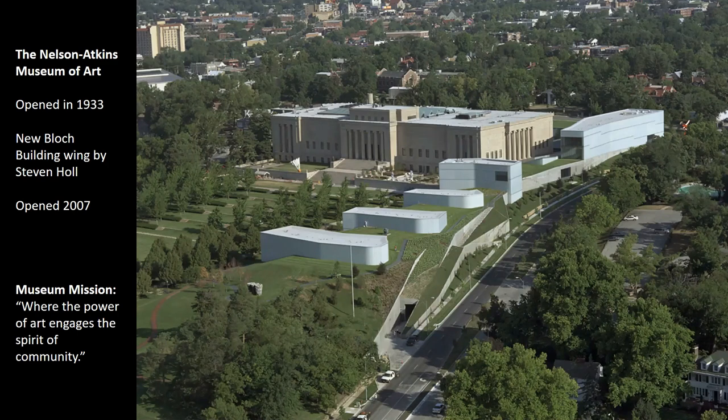Public response to the changing institution has been positive. And actually, I still don't understand this, but in 2017, the Nelson-Atkins was voted the number one art museum in the United States on Yelp. Yay. Let's keep it up.